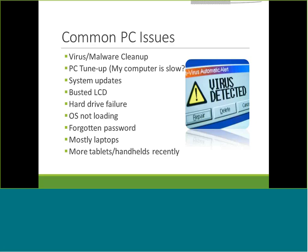Broken LCD screens are very popular. That's a really good experience for the students, to learn how to actually replace a broken LCD screen. I enjoy seeing the students get to do that because most of the time they're terrified to take apart a laptop and take out a screen. But after they've done it one time, they enjoy it and they love it. It's a great experience for them. We also see hard drive failures, operating systems not loading, and forgotten passwords. That's one they love to figure out too, how to reset a Windows 7 password using something like Hiren's Boot CD. That's a good learning experience.